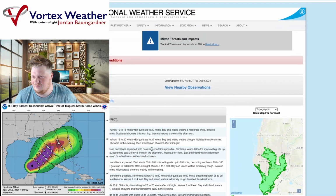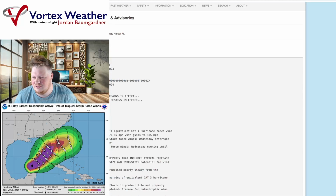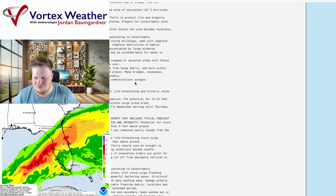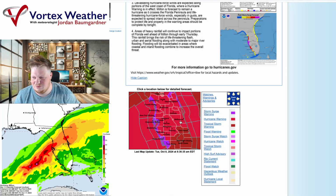Again, if we look at more of a coastal area, it should have this storm surge warning on it. And again, a little bit north, Category 1 force winds, but still 9 feet and above, all the way up to 15 feet is possible with this.